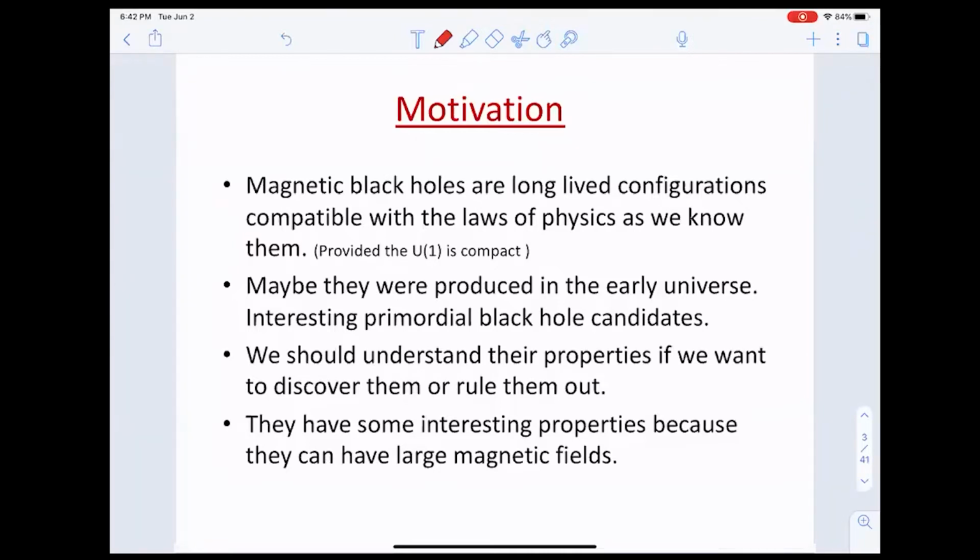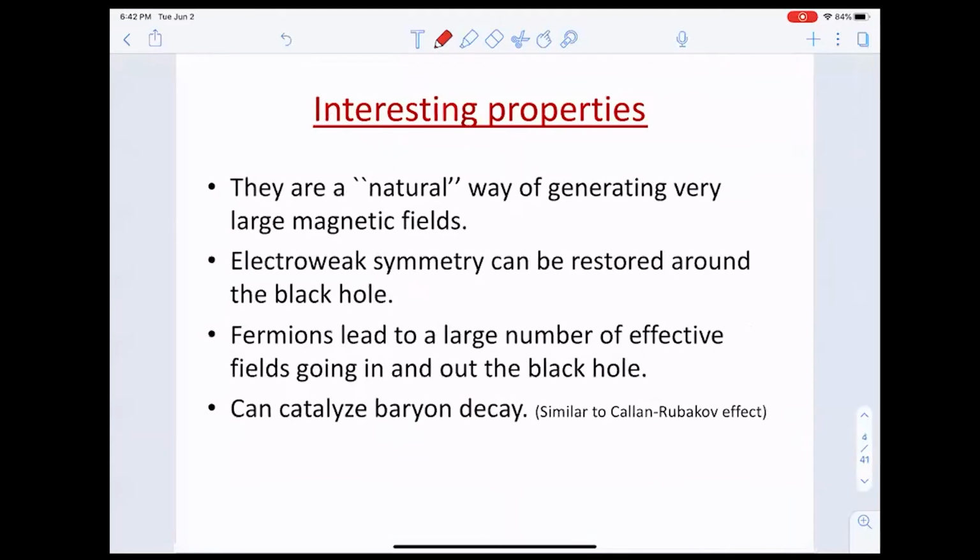We should understand their properties if we want to discover them or rule them out, and so on. And they have interesting properties because they can have very large magnetic fields. Now, what are these interesting properties? Well, first, they are a natural way of getting very large magnetic fields. Natural in the sense that it's theoretically natural to generate magnetic fields that are stable and don't decay, and also natural because they exist according to the laws of nature as we know them.